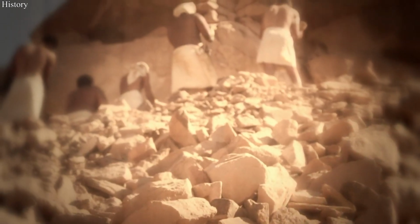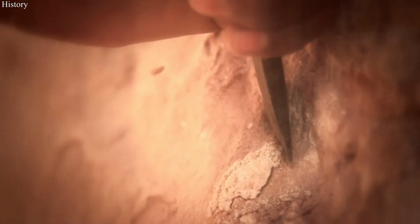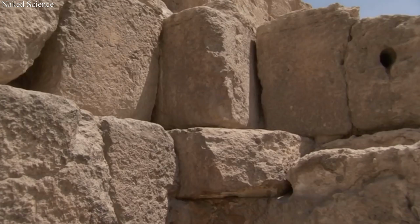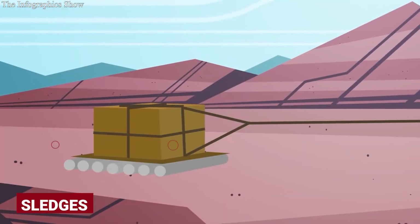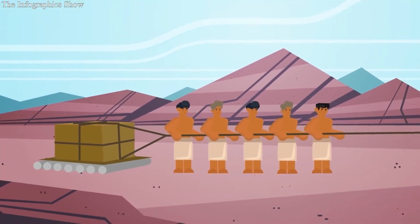Once they found the right quarry, they would use pickaxes and chisels to chip away at the rock and create large blocks of stone. How could they move those massive stone blocks without trucks or cranes, you might ask? They'd use sledges to roll the blocks along a series of wooden tracks, then pull them with ropes.